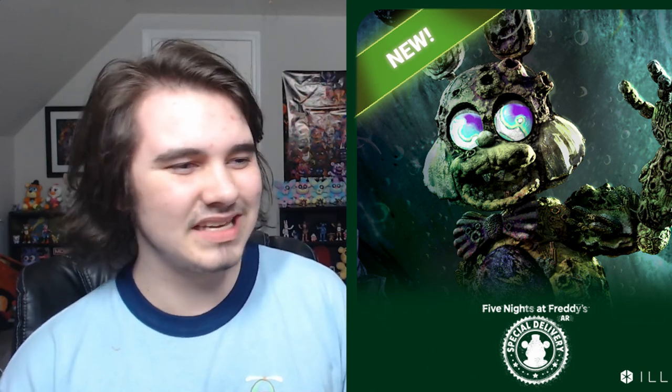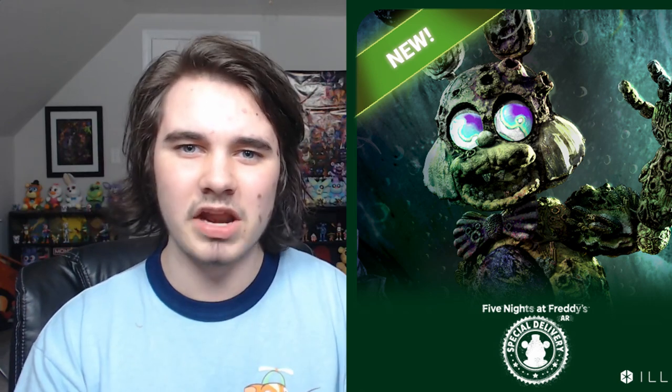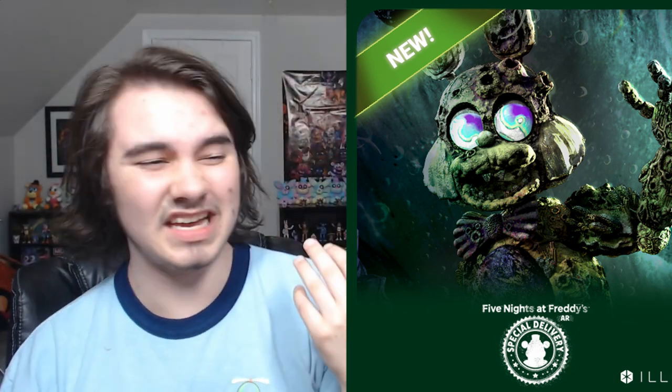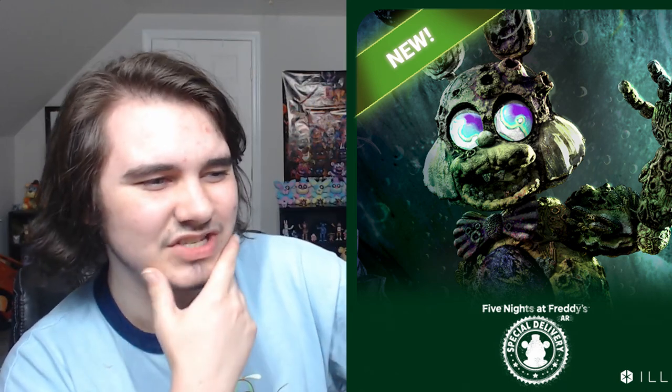It also looks too much like Boulder Toy Bonnie. I don't know why they chose Toy Bonnie for this skin, because it really just reminds me of Boulder Toy Bonnie. It looks basically the exact same, just with a bit more barnacles and moss, seaweed, I don't know. Also, the pearl eyes don't really match up with the rest of the skin. I get the idea, I think it's a good idea, but not the best execution.